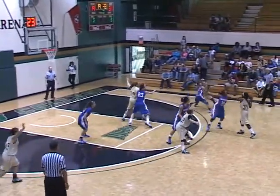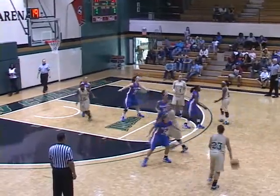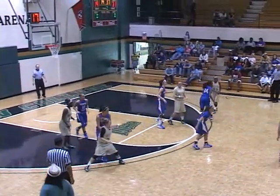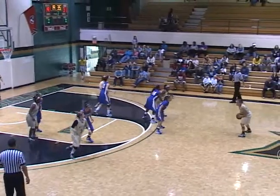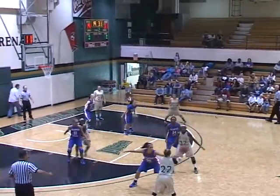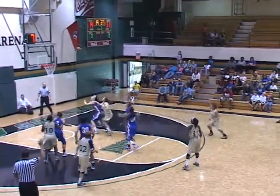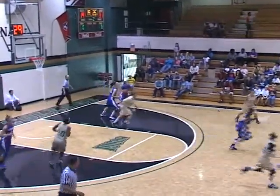Taylor top the key. Trouble, picked up her dribble. Needs some help, drops a pass off to Irvin. Shot clock down to 18 seconds. Been a lot of times Motlow's had to force the ball just to get off a shot before the buzzer. Shot on the way, spins off, no good by Taylor.